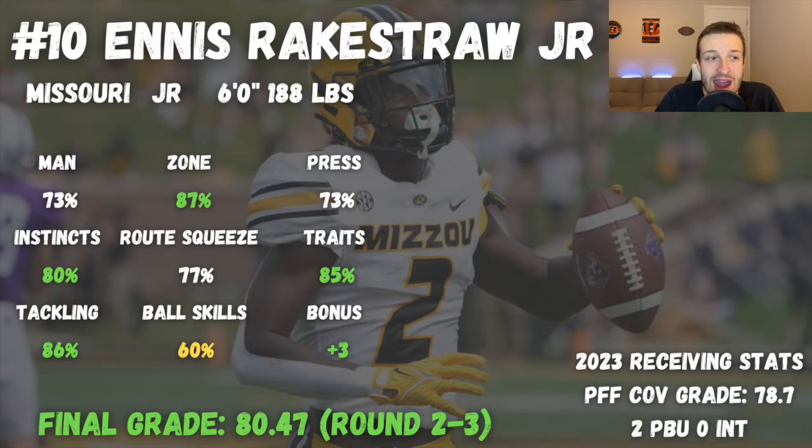Starting with number 10, I have Ennis Rakestraw Jr. out of Missouri. Really like Rakestraw. He's a junior, 6 foot, 188 pounds. In 2023, he had a 78.7 PFF coverage grade, had 2 pass breakups and 0 interceptions.